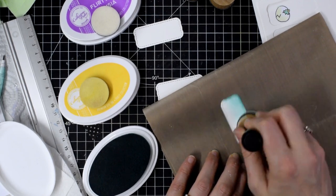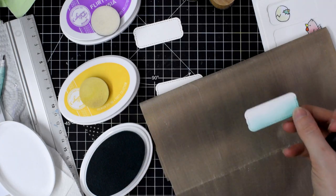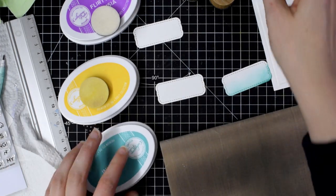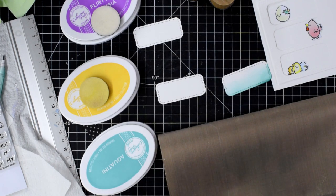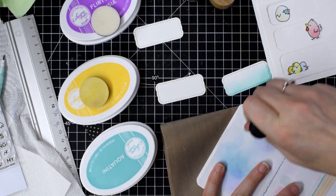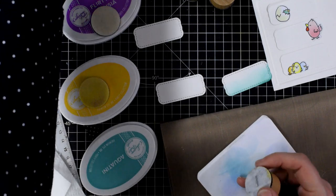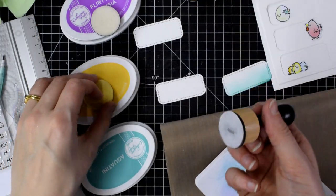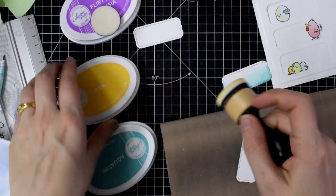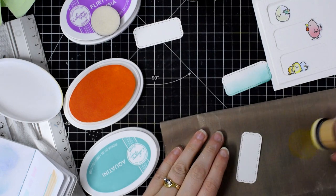And I'm gonna grab my caterpillars, I think. Shocking. They might not be the right colors. But we shall see. So we could do like a purple for the top one. And then an orange and a teal. No, purple, yellow, and teal. That's what I'm going for.